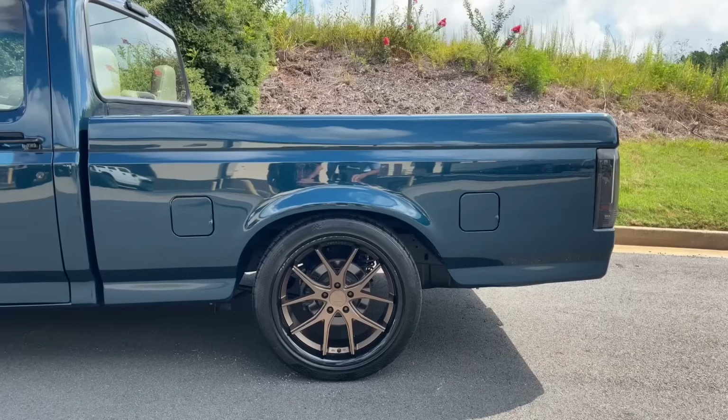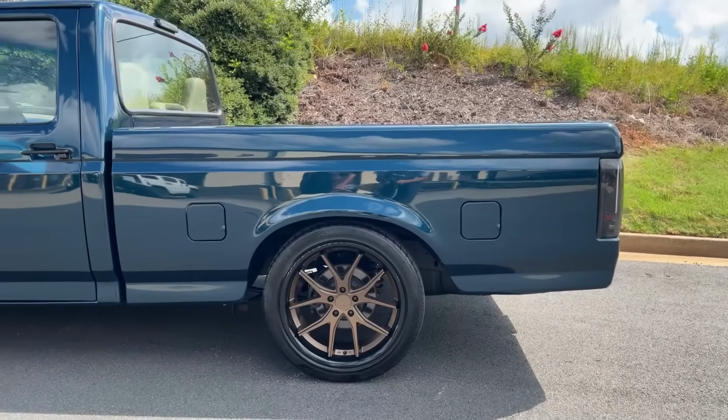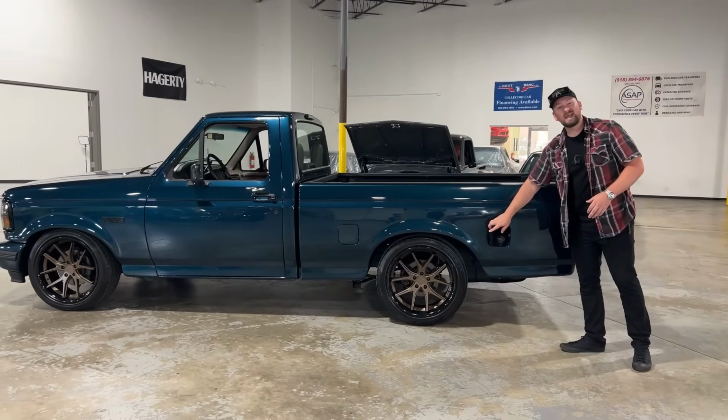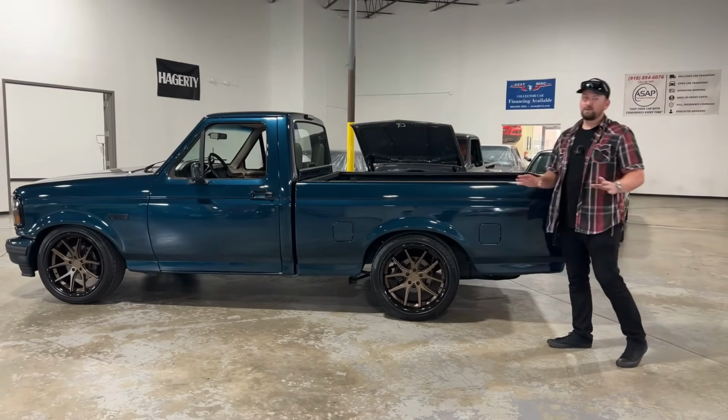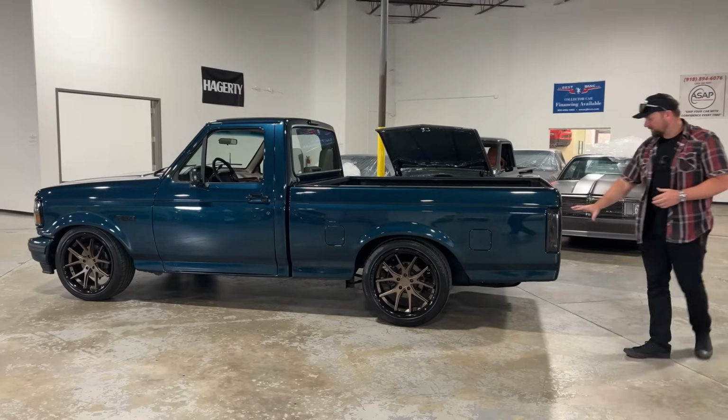Out back here, you do have the 20-inch rim as well. The side of the bed looks great. You've got your gas cap here. This truck has a custom 38-gallon tank, guys. So plenty of fuel to feed that 5.0 Coyote under the hood. So we're working our way around the back side of the truck here.